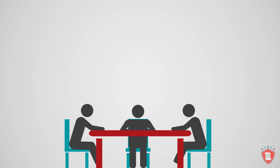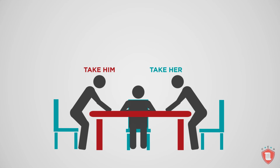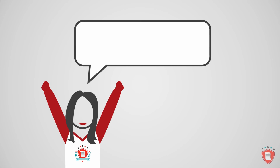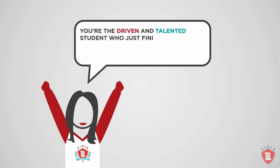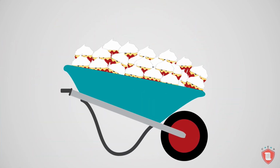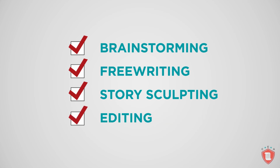And remember that scene from admissions headquarters where a dozen lovely men and women are sitting around a table and one holds up your application and says, "Take him" or "take her." When that admissions officer summarizes you in a sentence, what will he or she say? Right now, our one-line synopsis of you says, you're the driven and talented student who just finished the final step in writing an effective and compelling college admissions essay. Not bad at all. In fact, cue the confetti! Wheelbarrow in the mountains of cupcakes. Wake up the celebratory breakdancing pandas. You have made it through the brainstorming and the free writing. You have sculpted and edited your story until you could sculpt and edit no more.